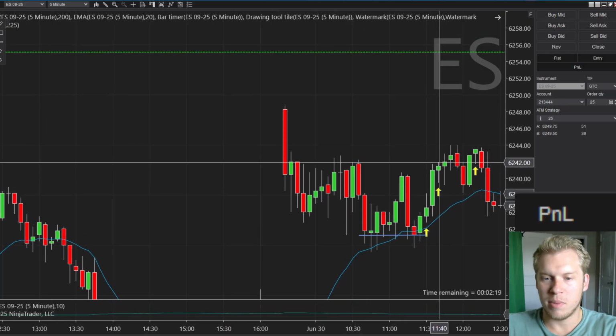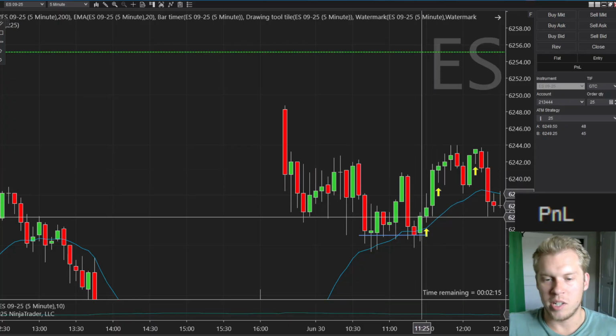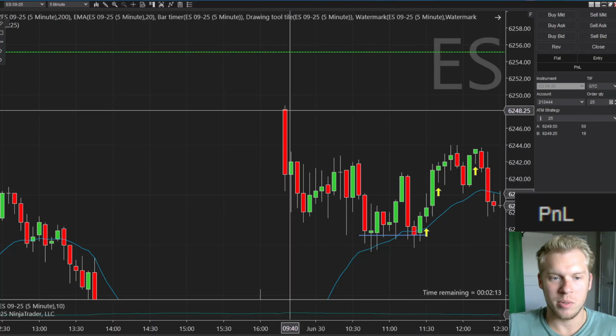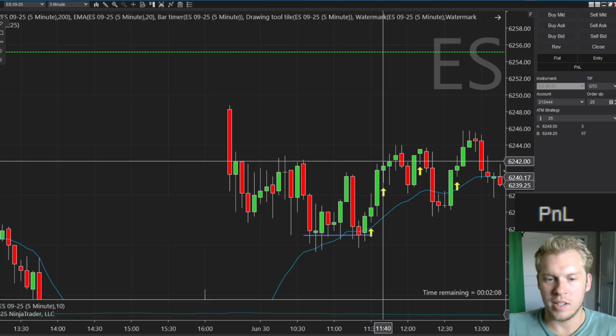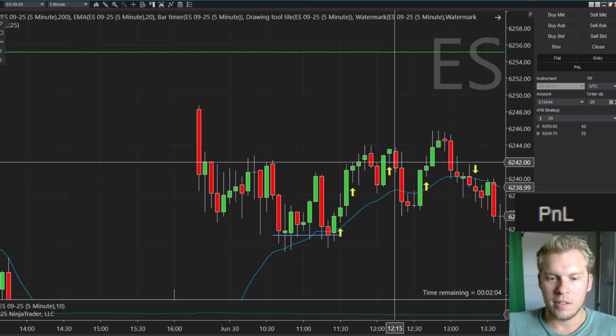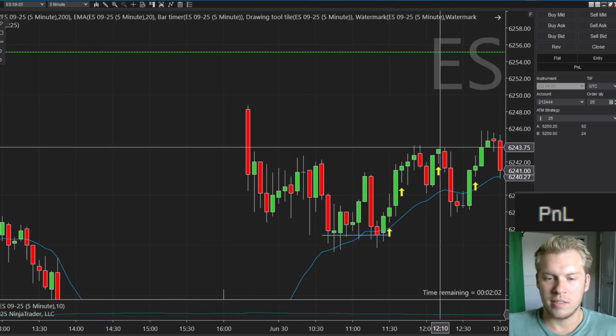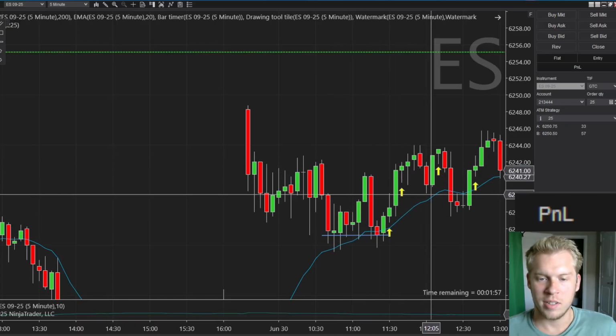Same idea with this buy. This is really just we're continuing to get bull bars, and we have room to the open of the day. So I want to look to be buying. The scalp here did not end up working. I also have this marked as a buy. And really for the same reason, we're still above the moving average.